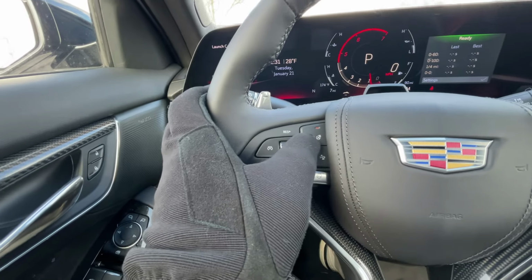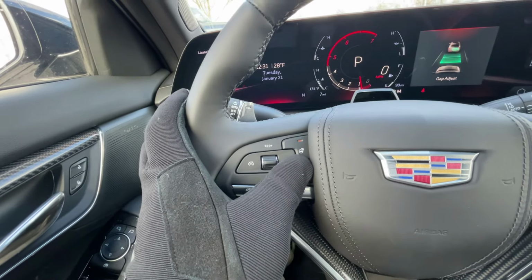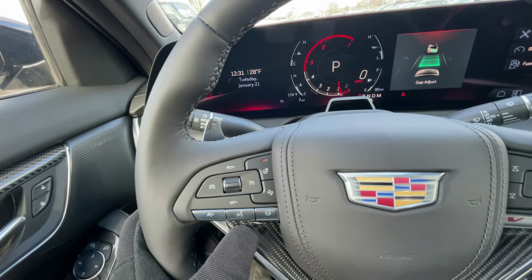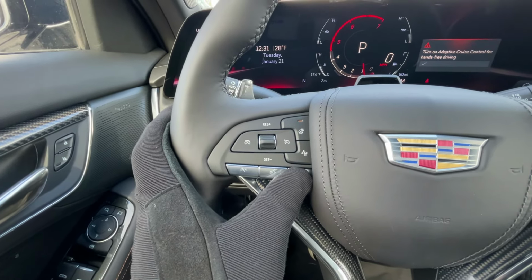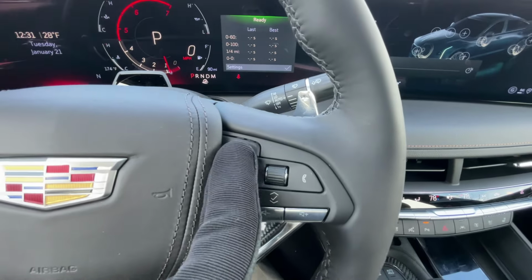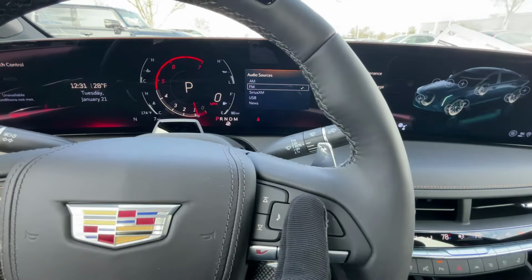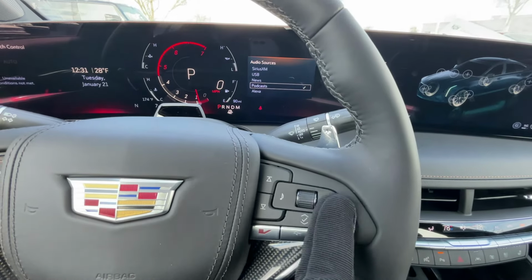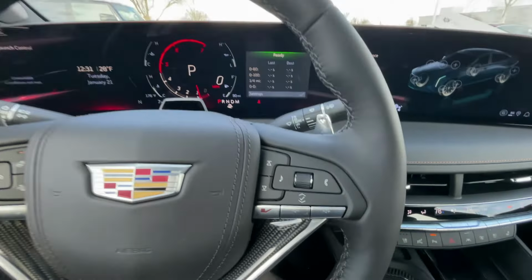Cruise control is adaptive. So we can turn that on or off, cancel, set the speed, adjust the gap for that. And then we have a mute button, voice recognition, and then this is for your Super Cruise once the adaptive cruise is enabled. And then over here, volume, track list, radio station favorites, and then we can use this to go through our audio sources with the scroll bar, and then same thing when the Bluetooth's hooked up, we can use that way, excuse me.